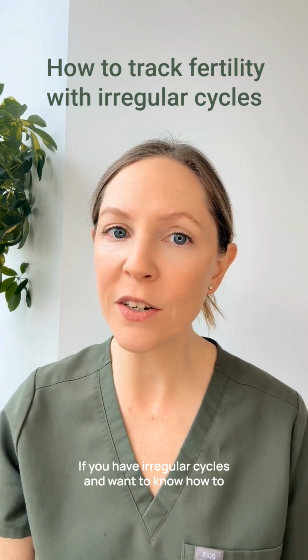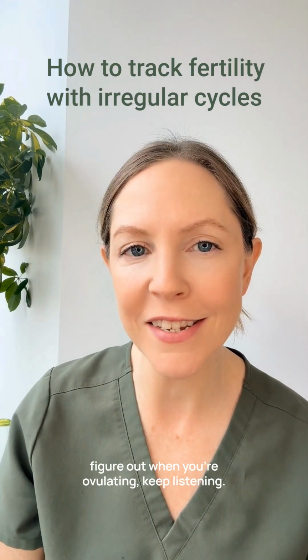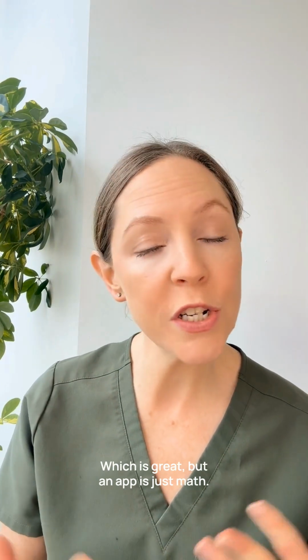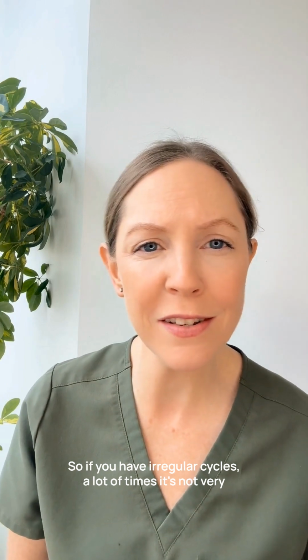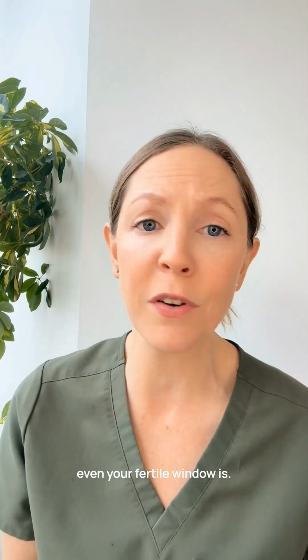If you have irregular cycles and want to know how to figure out when you're ovulating, keep listening. Most commonly, people rely on apps on their phone, which is great, but an app is just math. So if you have irregular cycles, a lot of times it's not very accurate at pinpointing when your ovulation window or even your fertile window is.